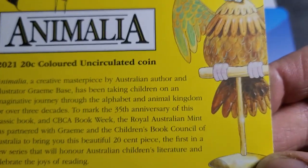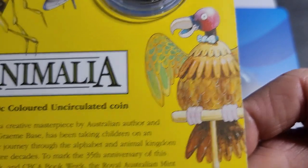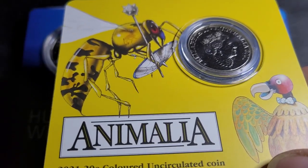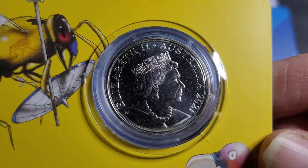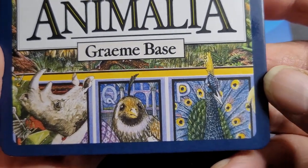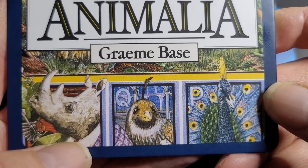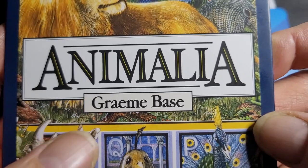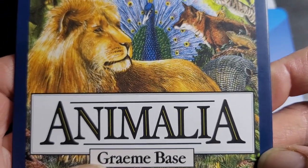So here we have the information, and here, is that supposed to be a vulture? Interesting. And there's a wasp, no, the invasive species of Australia. The obverse of the coin is just the portrait of Queen Elizabeth II, so that's pretty normal. But if you look at the front of the coin, it has a peacock, looks like a type of finch, a rhino, and Animalia by Graham Base. I've never actually read the actual book.